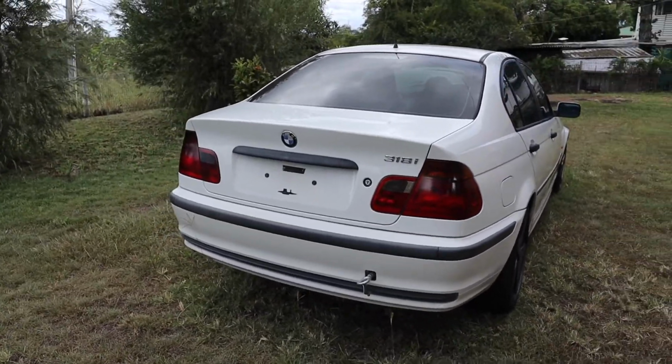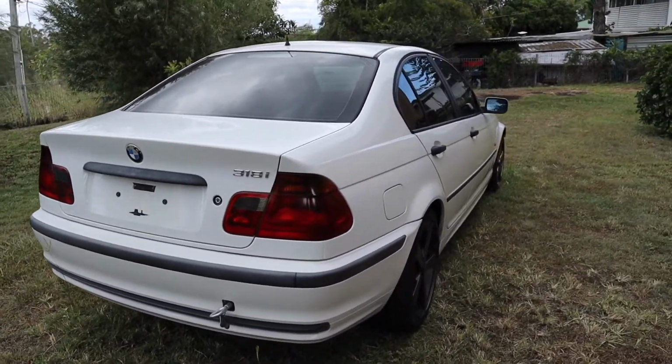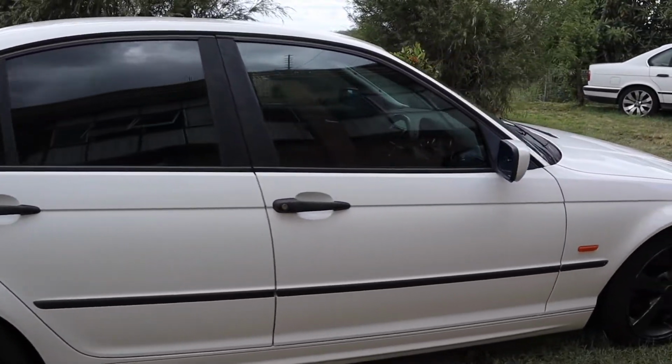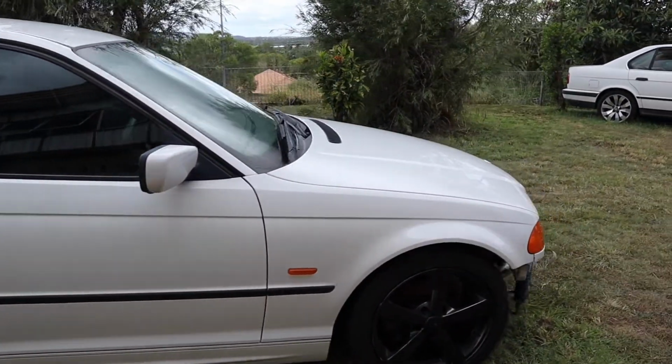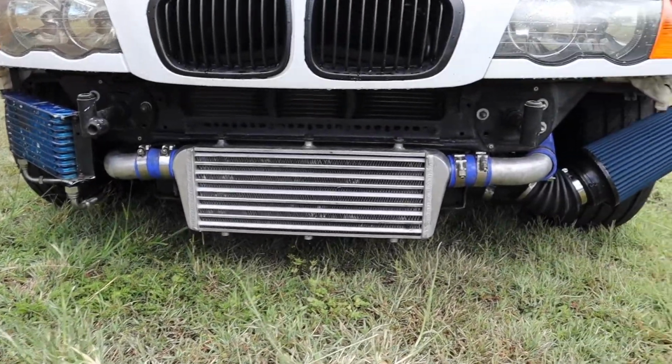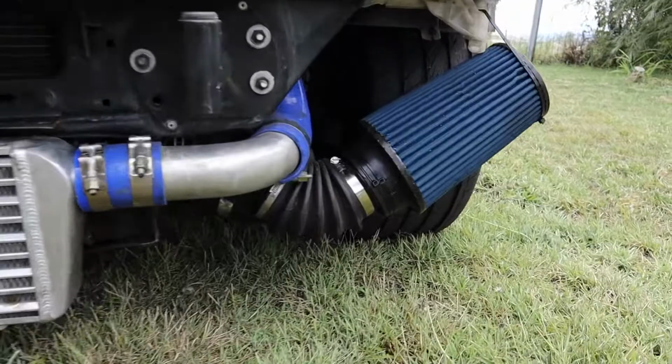So what I'm going to do is show you all the features and stuff that it's got in it, the modifications that it's got, and basically put a battery in it and see what happens. So one of the first things you notice, it's got a big front mount intercooler on it with this pod filter right here.